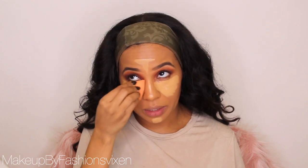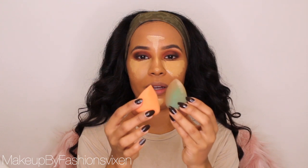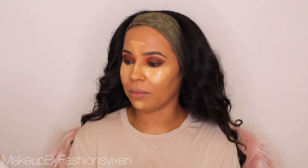And I feel like this sponge, I love the size, because I feel like it gets right in there. You know what I mean? And I feel like it's a little bit pointier than, oh, this is just a dirty beauty blender, so don't mind me. But you see what I mean? The tip is a little bit pointier, so it gets into these little areas right here. I really like it. I think I'm gonna buy a second one.